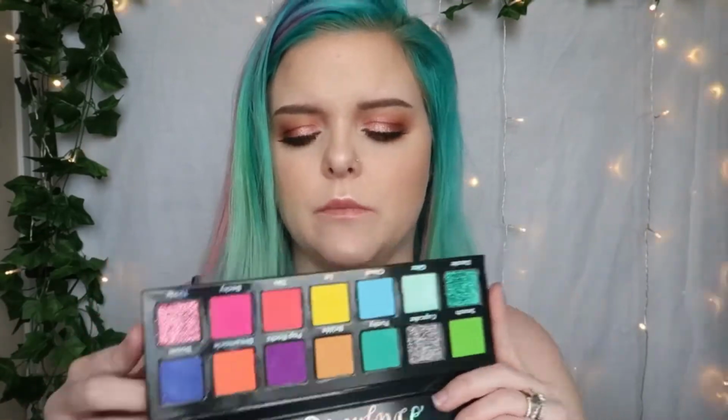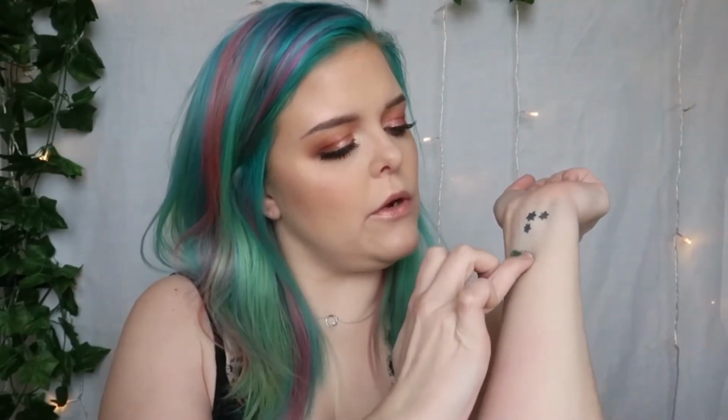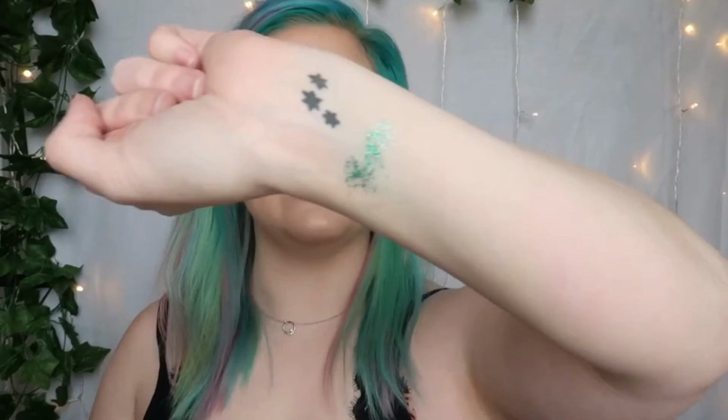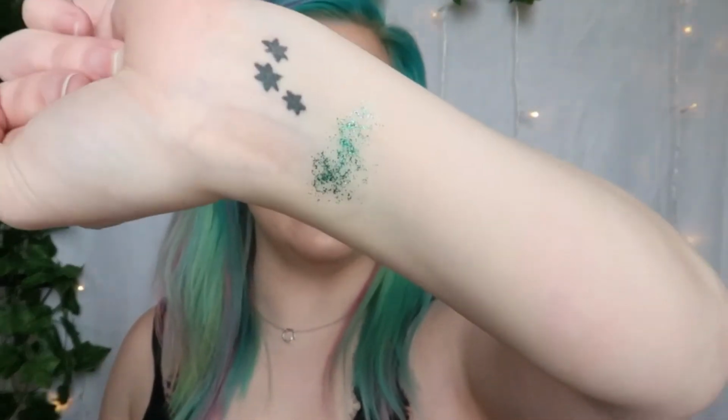All right, so now we're gonna be doing this row here. I'm gonna start at this end and work my way down to this end. So first up is a glitter, and this is going to be Dazzle. Really pretty teal. Based on what Cupcake did, I don't believe this is going to swatch very nicely, but we'll pat it on and see if that makes much of a difference. It definitely needs some kind of adhesive. So right there is Dazzle, which looks way more pretty on my finger.